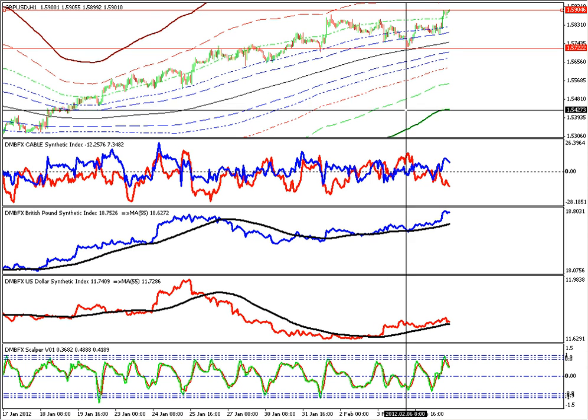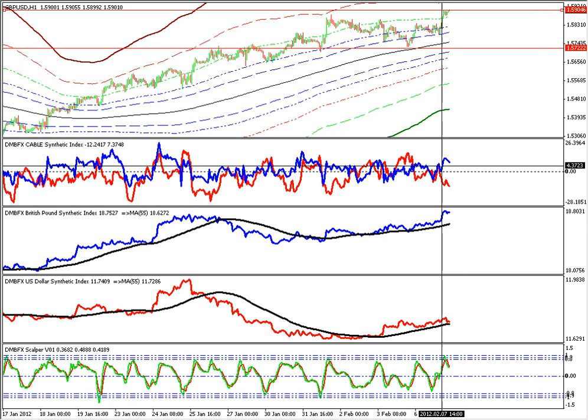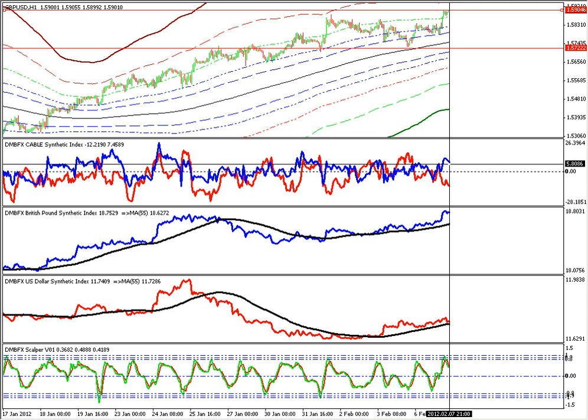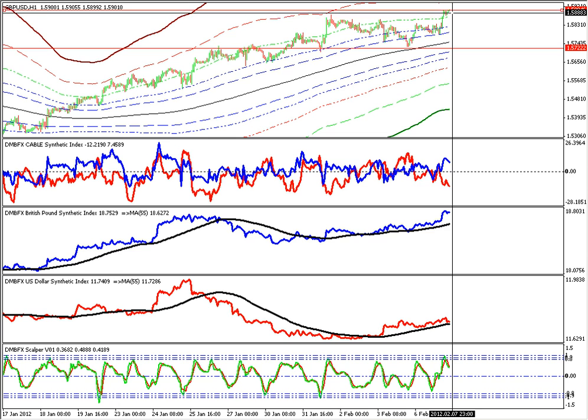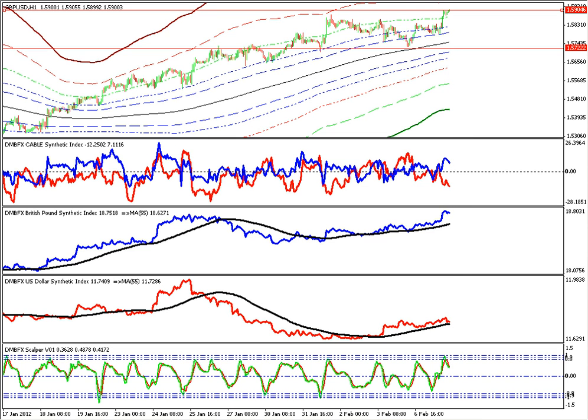If we have a quick peek at the individual charts, you'll obviously see that the pound has been performing very strong. However, a bit of a convergence has started to take place at the moment. So I think there is a high probability of a bit of a retracement after the spike that we had here as well.